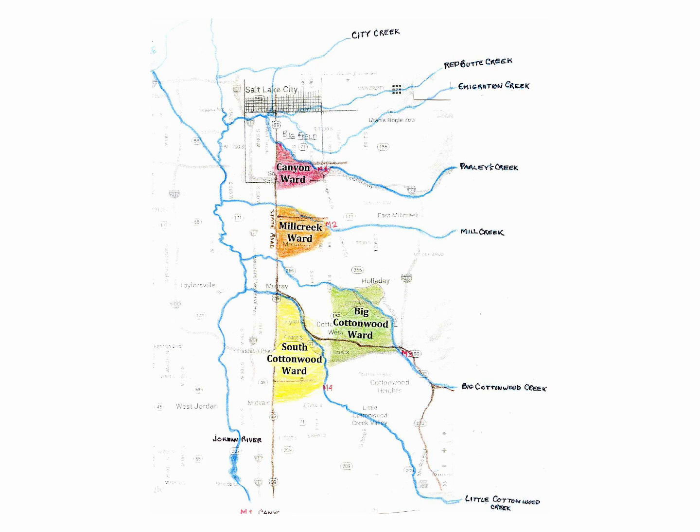Settlements were needed outside the city in order to harness the resources and build homes and other structures. On February 16, 1849, 4 new wards were created in the Salt Lake Valley, and all were located on streams. The Canyon Ward was located on Parley's Creek. The Mill Creek Ward was located on the stream of the same name. The Big Cottonwood Ward was located on Big Cottonwood Creek, and the South Cottonwood Ward was located on Little Cottonwood Creek.